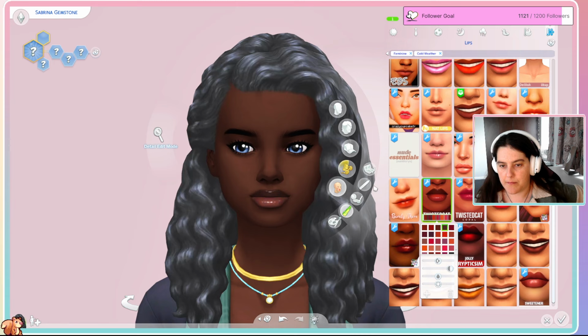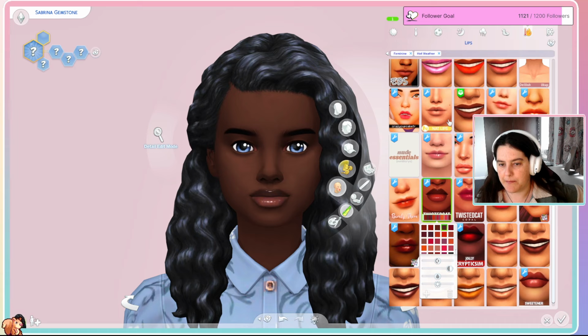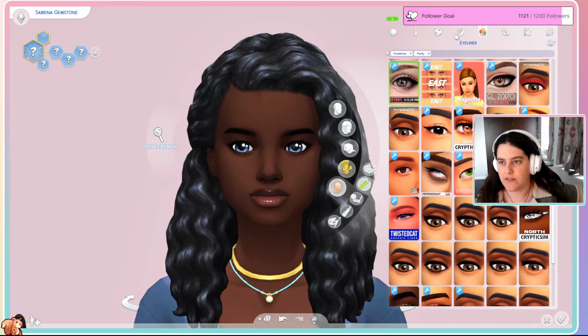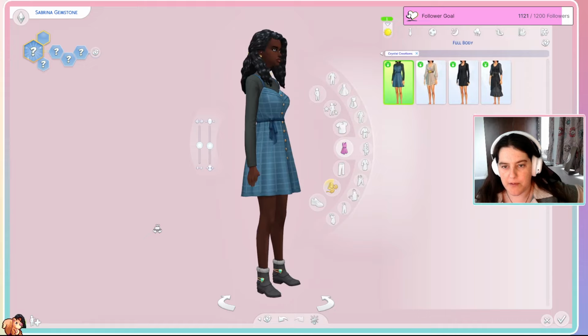I'm not even doing much makeup. I'm literally doing a lipstick and this eyeliner by S Club. I won't do any for that, and that's fine. Cool. Okay, so we got our sim. Let me just, I don't know, her boobs seem quite big. Let's just reduce those, honey.